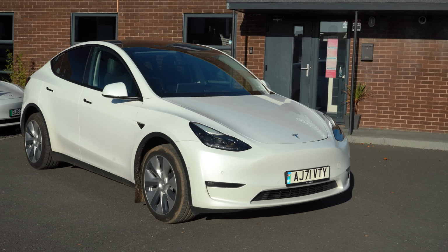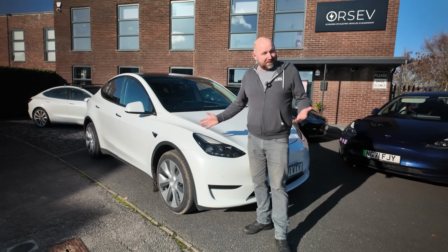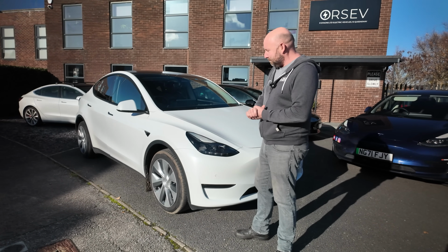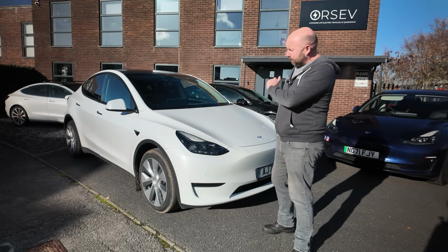Now this is also coming up to 4 years old, a Tesla Model Y long range. And this car had to be bought because this has already done 205,000 miles in under 4 years. So how is it? Well, this is it. We just picked this up late Friday. It was getting dark. We picked it up and we've rolled in here.